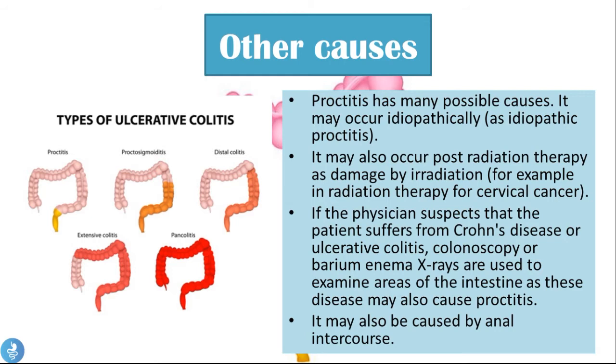Proctitis has many possible causes. It may occur idiopathically as idiopathic proctitis. It may also occur post-radiation therapy as damage by irradiation, for example, in patients who are having radiation therapy for cervical cancer. Because the radiation is so close, aimed at the cervix, which is very close to the rectal and anal canal, the patient can develop the secondary form of proctitis due to irradiation.